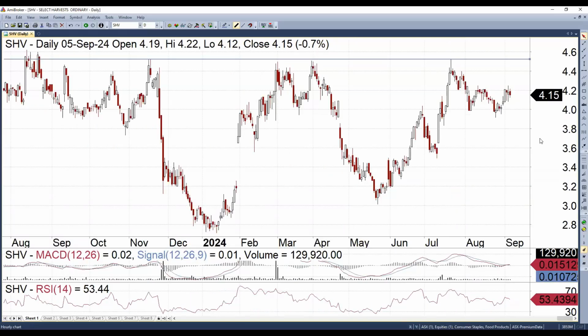I'll just move to a daily. Yeah, I mean, shorter term, is that a little breakout? So you've got a bit of a rally here. Is this a bull flag and a break, meaning that's a buy? But obviously 450 is where it's going to see a bit of selling. So you're not going to get very far.